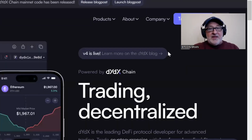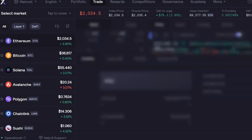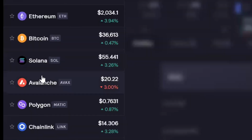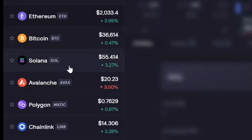So, I mean, here's their site. You could go on their site and search around. I did click on Trade Now, and it popped up this. So this kind of gives me an idea of what their site looks like. And I was able to go through and see all the different coins that they offered for these perpetual contracts. So you could see Ethereum, Bitcoin, Solana.